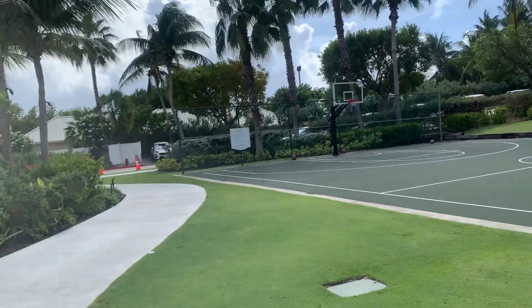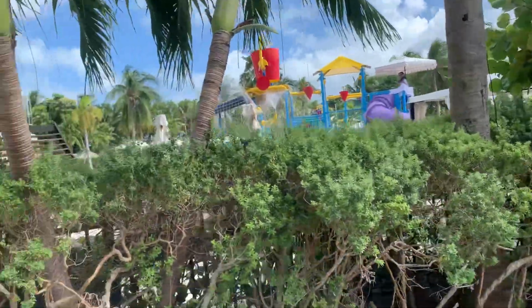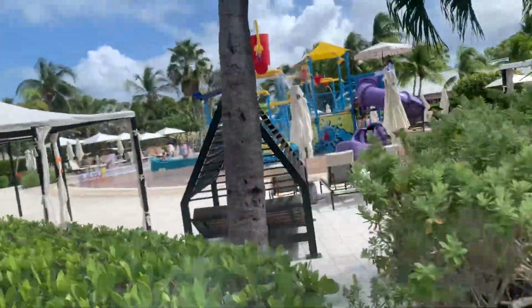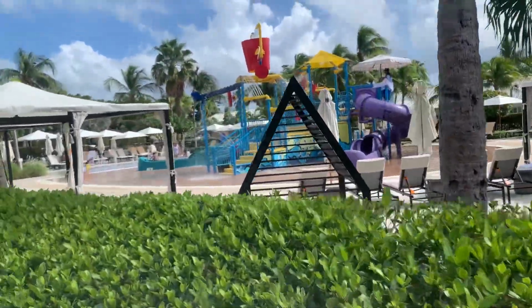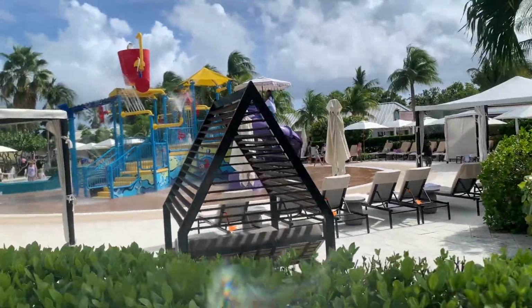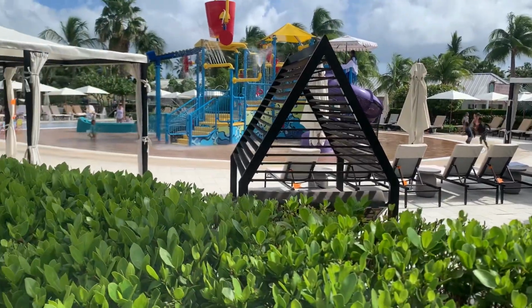I think it's gorgeous. There's a play area for children. Let's go over there a little bit and show you just a little bit of that. So voila, pretty cool. Of course, if you've got children, that must be pretty awesome. Look at that. The kids want to be in the water, right?